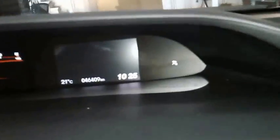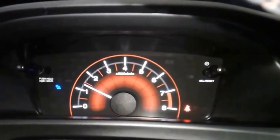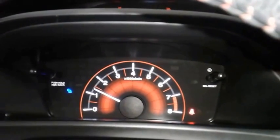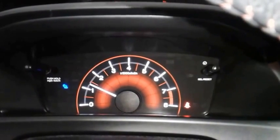With the motor running, you have 46,409 K, very low. And with the motor running, the only engine light on is the cold motor light because I just started it. It takes about a minute for that to turn off once it warms up. So no engine trouble lights.